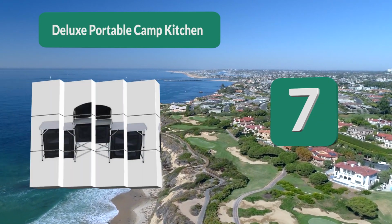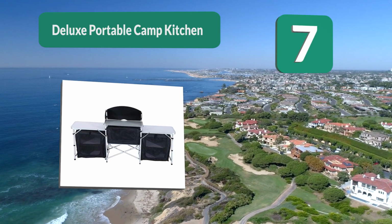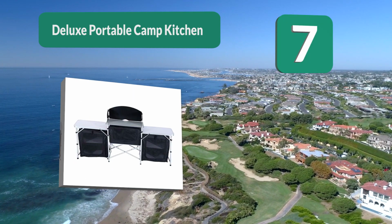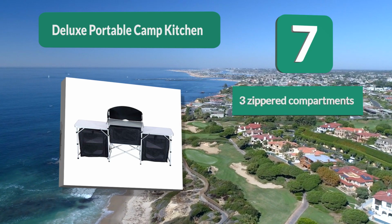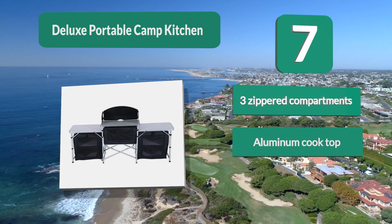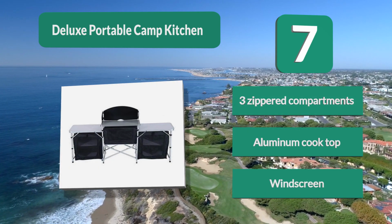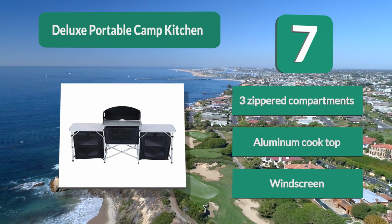Number 7. Deluxe Portable Camp Kitchen. This deluxe portable camp kitchen by Outsunny was designed to provide plenty of space for food and gear. This top-rated portable camp kitchen comes with 3 zippered compartments that can be attached and detached from the camp kitchen table. These 3 compartments can be used for gear or food. 3 zippered compartments. Aluminum cooktop. Windscreen.